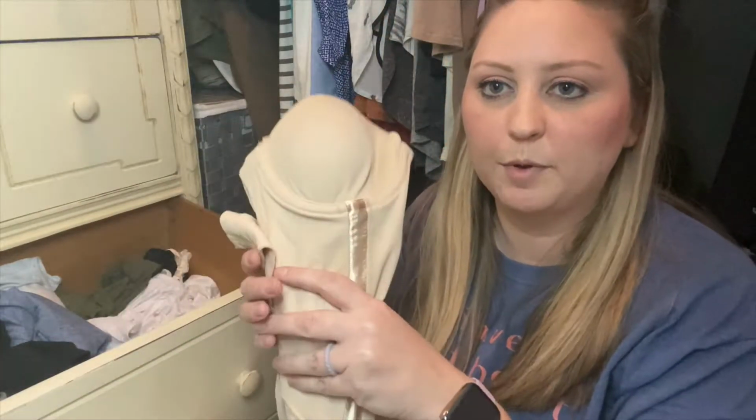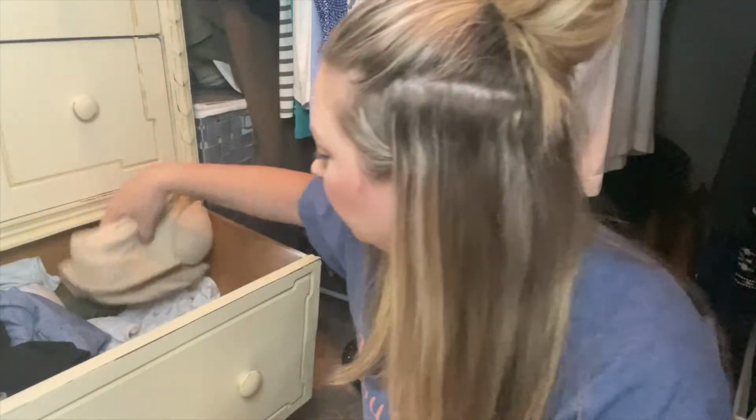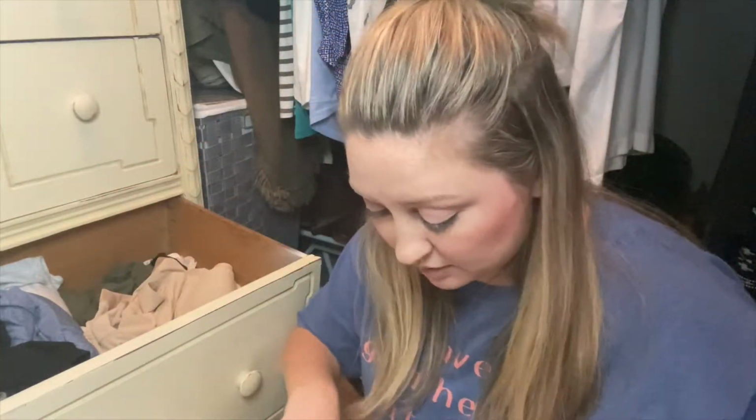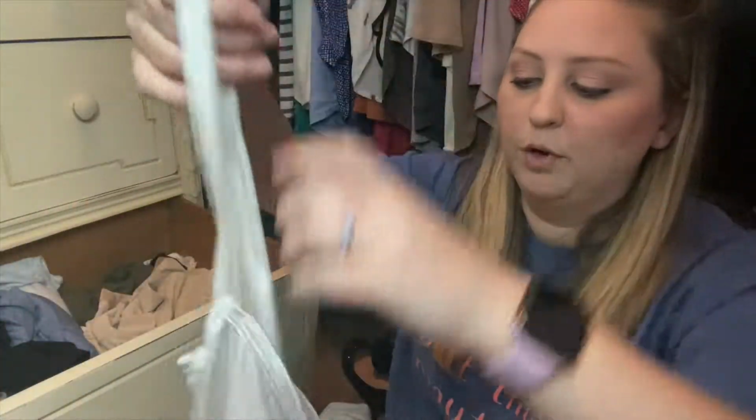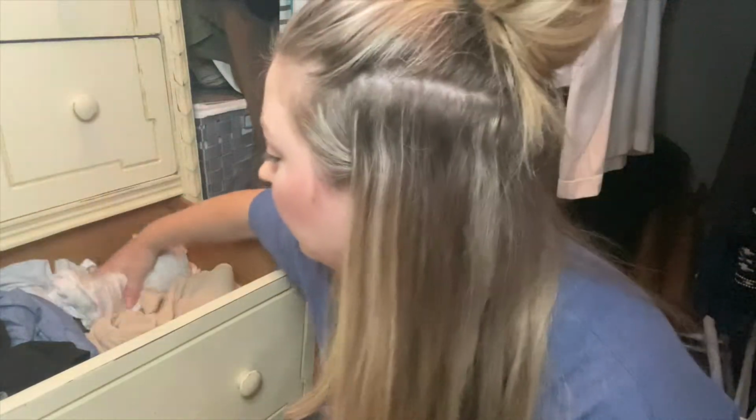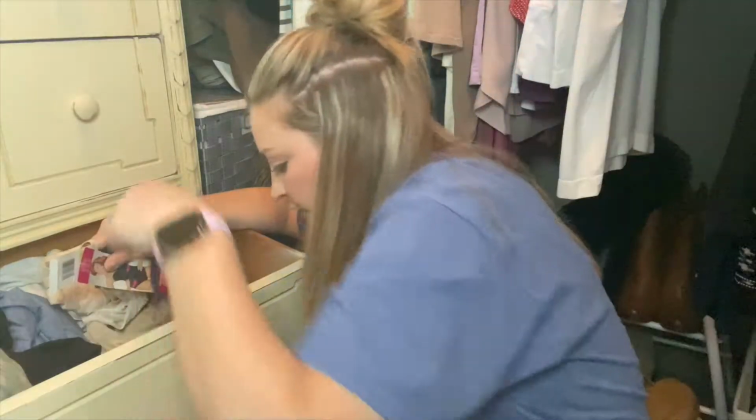So obviously I'm going to keep the bodysuit because you never know when you need that little extra Spanx stuck in. Alright. And then both of these slips, they're actually the same thing, but they're two different sizes. And since I'm going through some different sizes right now, I think I'm going to hold on to both of them and go back through those. So let me pull down the other stuff.